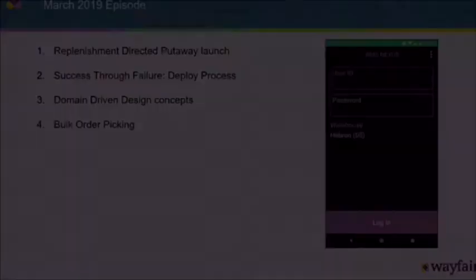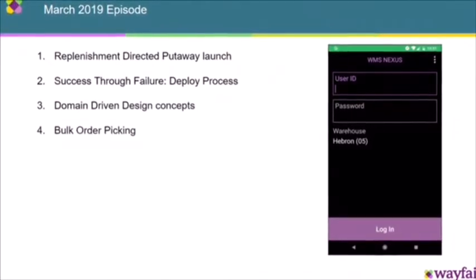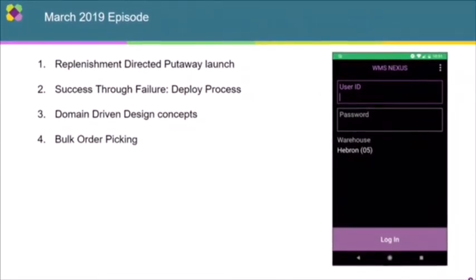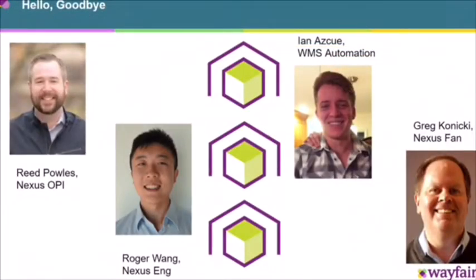In this month's episode, we'll be covering the following topics. We'll go over our replenishment-directed put-away launch, our deploy process, how and why we're implementing domain-driven design concepts, and our plans and approach in the realm of bulk order picking.